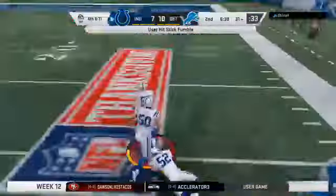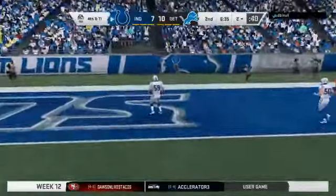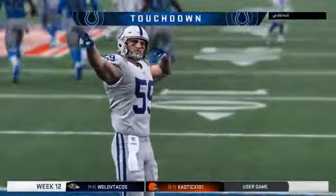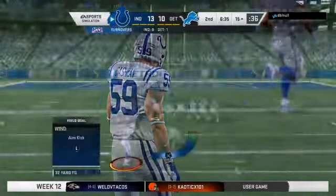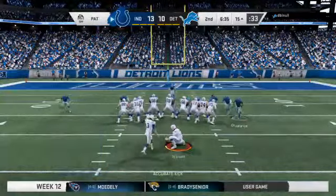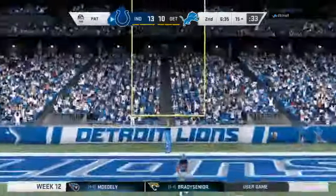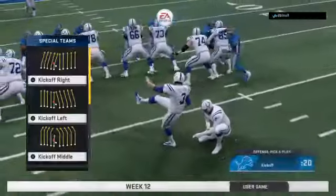Now a hit and a loose football. And the Colts pick it up. And he will score. Touchdown, Indianapolis. A big play there. His first touchdown on the year. And the Colts are going to jump back in front. Gostkowski the extra point. And the lead is now 14-10.